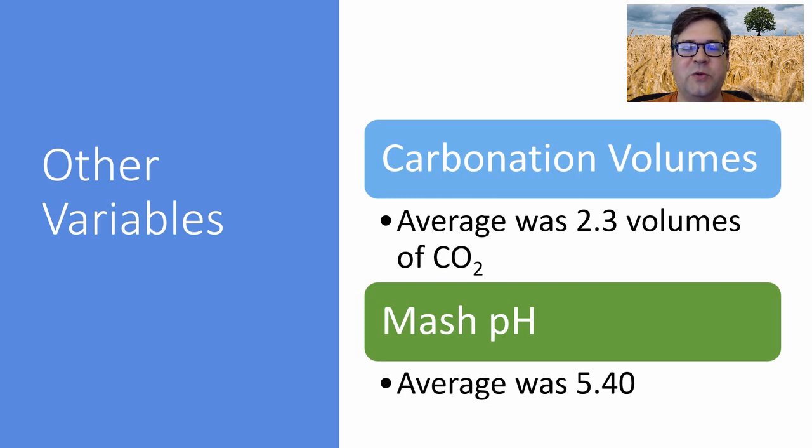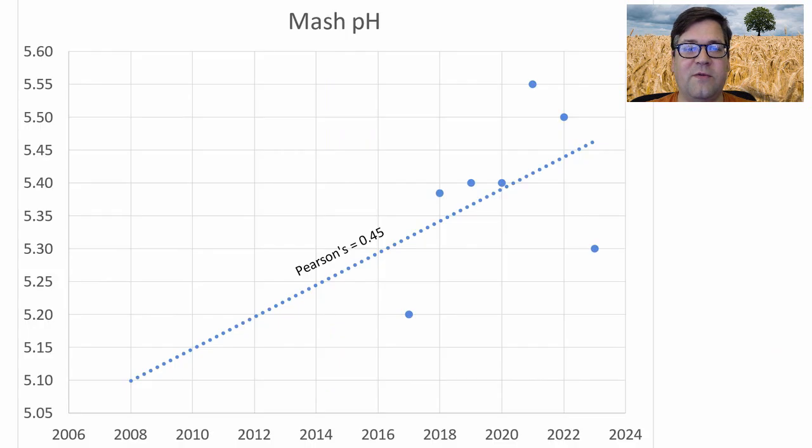Carbonation volumes, average was 2.3, and the mash pH average was 5.4. However, strangely enough, I'm seeing an increase in the mash pHs over time to about 5.5, which I'll reflect with my recipe. Probably the lesser and lesser acid rests being performed, causing this to go up a bit.